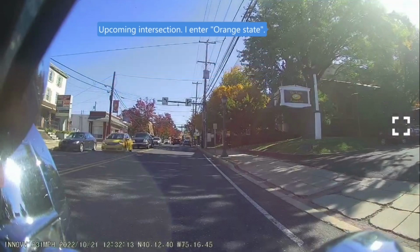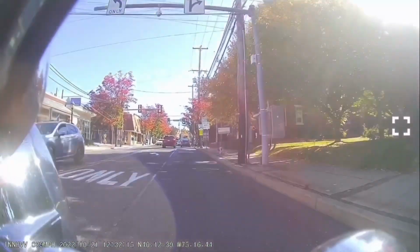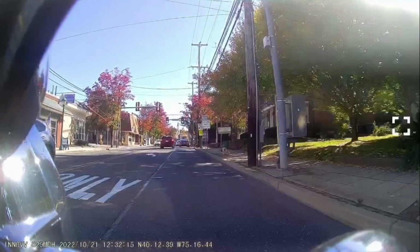Next, I notice this empty space in front of me where a car could use this space to turn in front of me. When riding, not only do I look for where cars are, but also I'm looking for where cars aren't, because it's in that empty space where there's no cars where someone can turn in front of me and kind of take up that space.